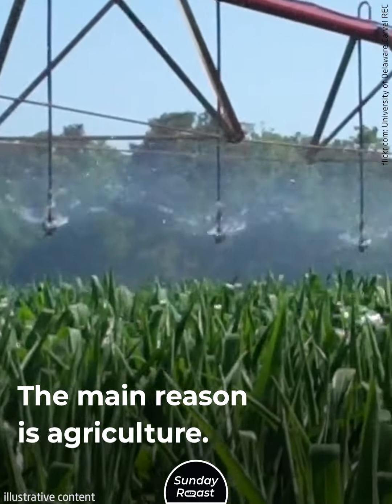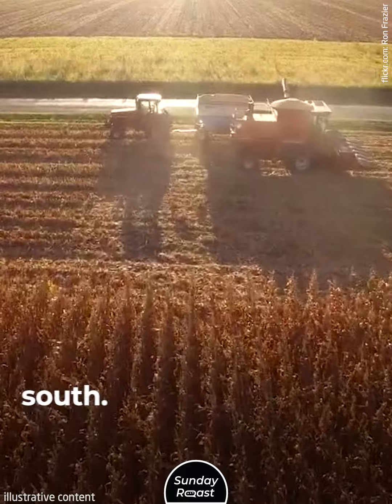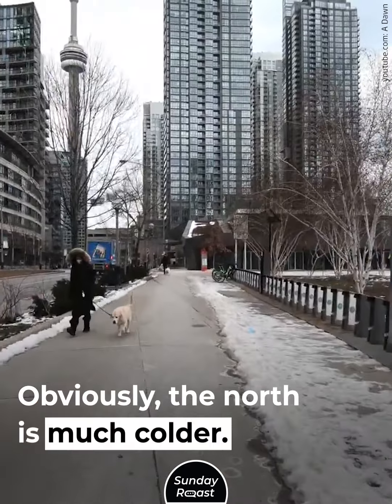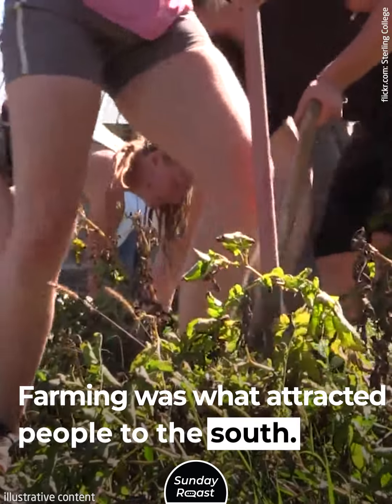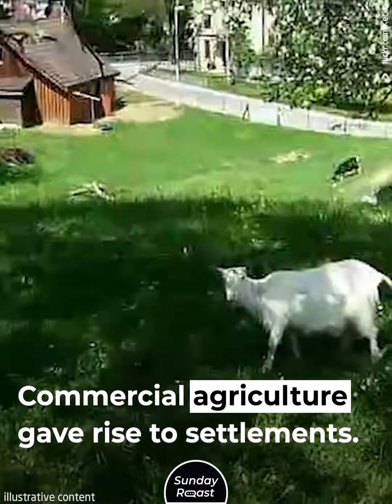The main reason is agriculture. The best arable land has always been in Canada's south. Obviously, the north is much colder. Farming was what attracted people to the south. Commercial agriculture gave rise to settlements.